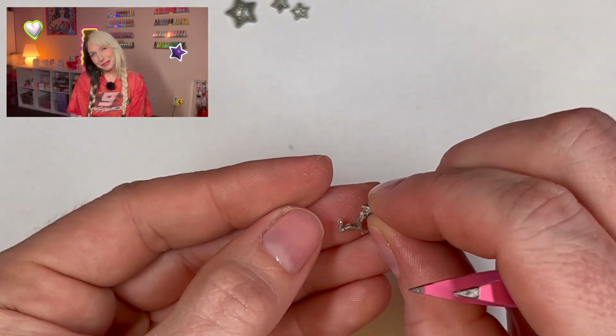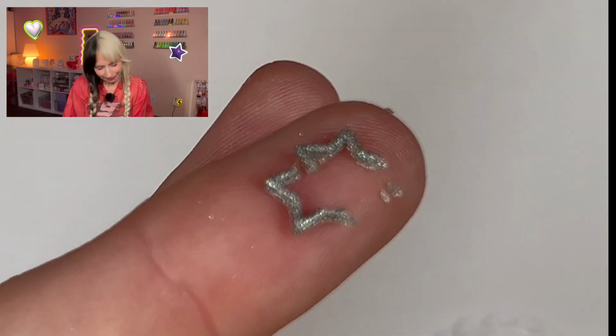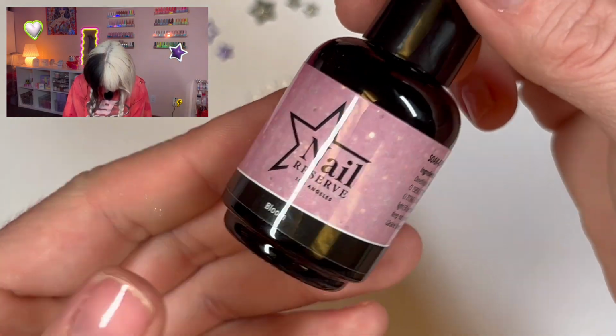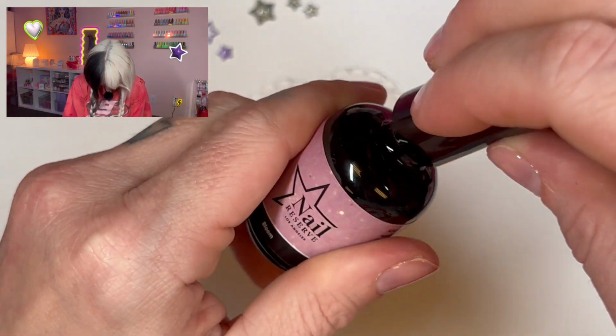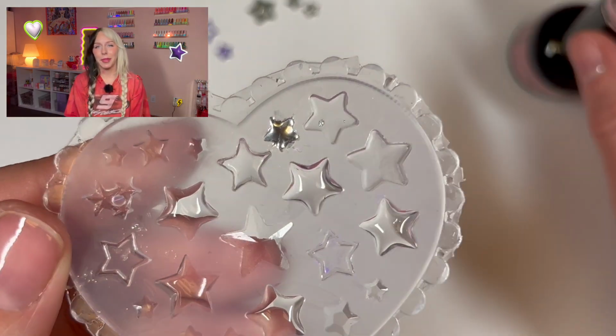Look what I did. I broke it. Shame. R.I.P. Star. R.I.P. I didn't make another one. I gave up on that.